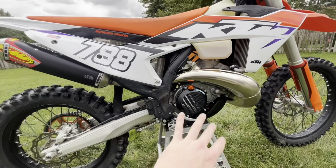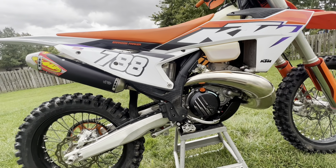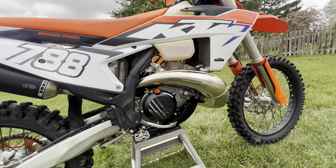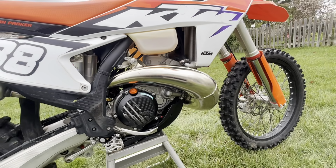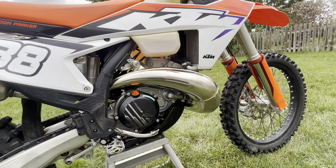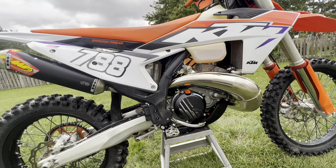Eventually too, I plan on getting a fatty pipe for this bike, FMF fatty pipe, to test out the top end characteristics of that, to see how much different that is compared to the stock pipe. I actually really like the stock pipe. I think the stock pipe handles well. The whole stock exhaust system I thought was really good this year.